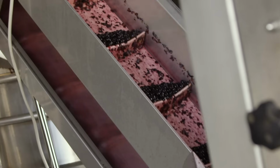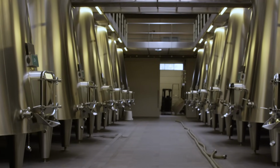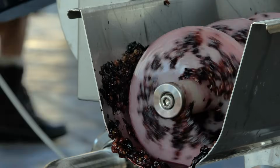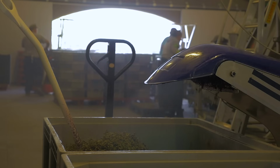Once sorted, grapes will be ready to be transferred to vats, usually made of stainless steel. In Bordeaux, grapes will either be crushed to release their juice or placed in the vat as whole berries, but will always be destemmed first. So the grapes are harvested, they're sorted, and then what happens?